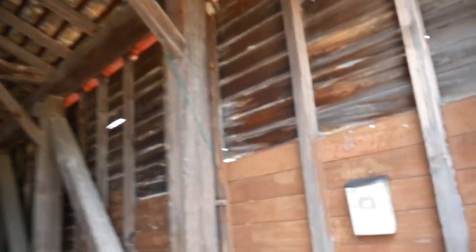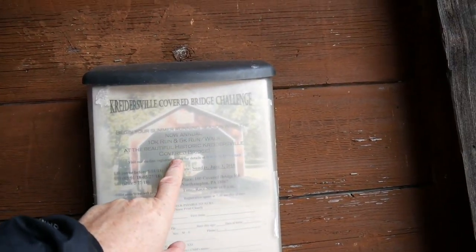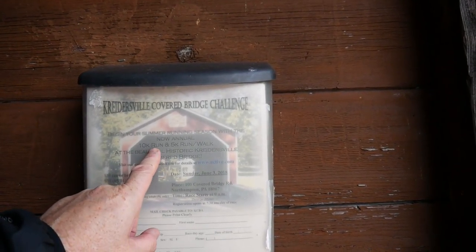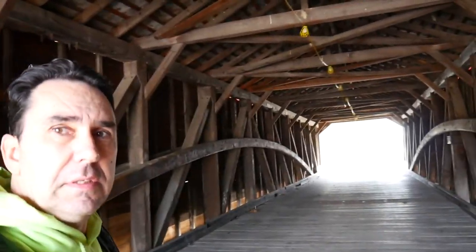Let's see what we got in here. Oh, see? Right here is the 5K I was talking about. I guess they still do it. Summer, June 3rd. This one, let's see, it's a little dark in here, so I can see the light.